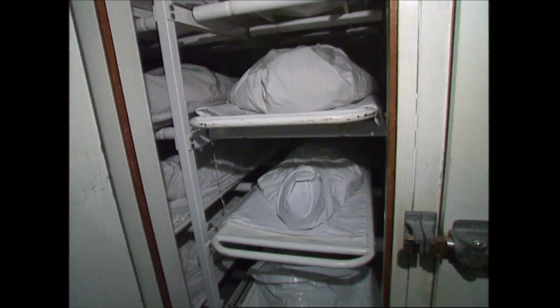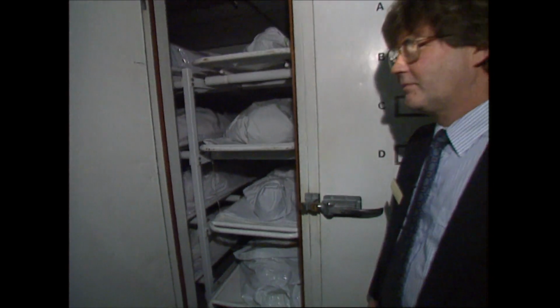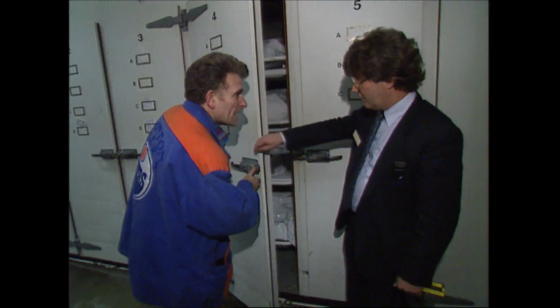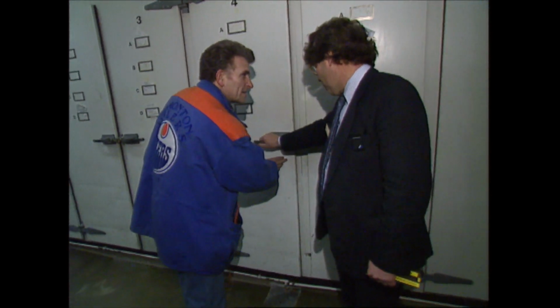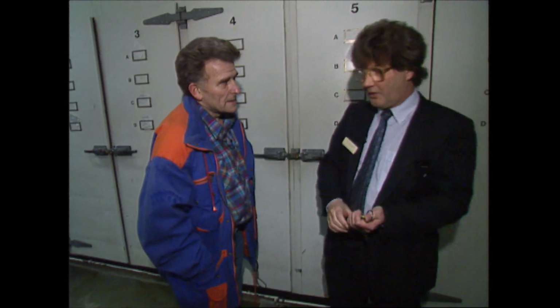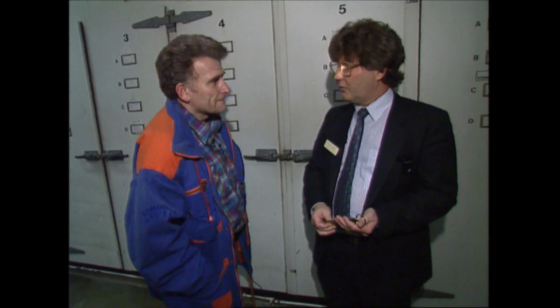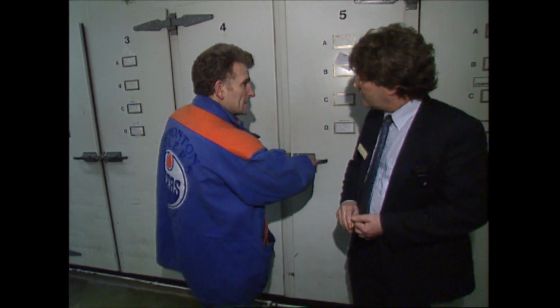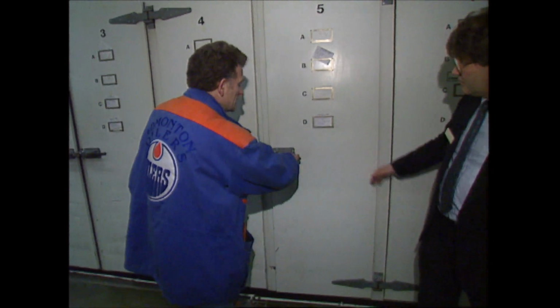These are real dead bodies, are they? All very real, dead. These are not murders, are they? Or have you got any murders here, or where did these dead bodies come from? The vast majority of them will have come from the hospital, the ones we've been unsuccessful with, unfortunately. We do take people from outside the area, people who die. May I open another one? Yes, you may.